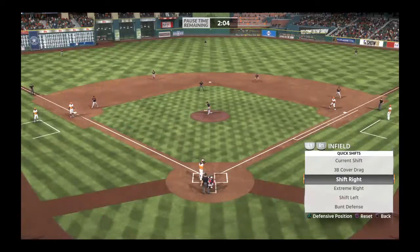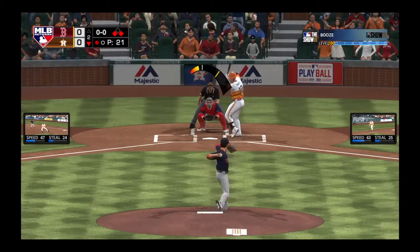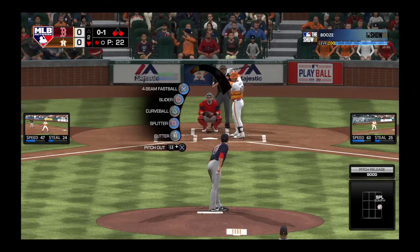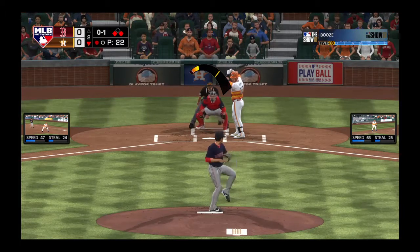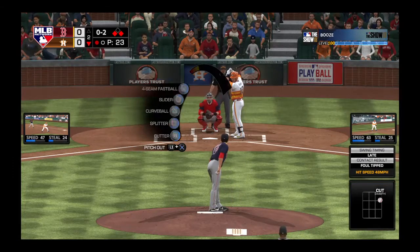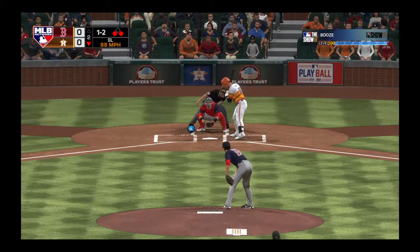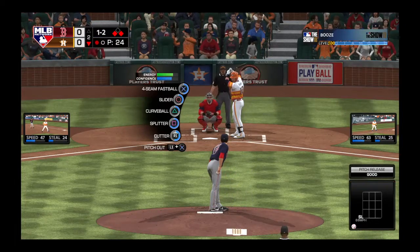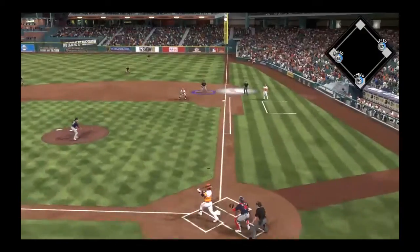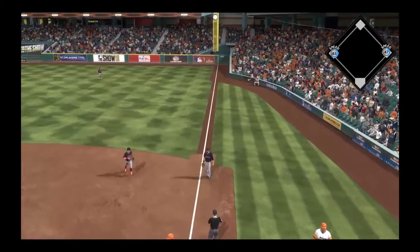Striding into the box, Yuli Gurriel. Infield shifts now. They'll overload to the right with the shortstop on the other side of the second base bag. Takes a look at a strike over the inside corner. Fouled away. Nothing in 2 count, and the pitch. Missed with a slider. Popped him up. Moreland over to his left. 2 gone.